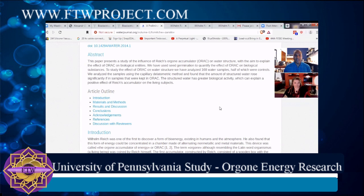They wanted to study the influence of Reich's Orgone accumulator, or ORAC, on water structure, with the aim to explain the effect of ORAC on biological entities. They used seed germination to quantify the effect of ORAC on biological substances. To study the effect of ORAC on water structure, they analyzed 168 samples, half of which were controls. They analyzed the samples using the capillary dilatometric method and found that the amount of structured water rose significantly if the samples were kept in ORAC.